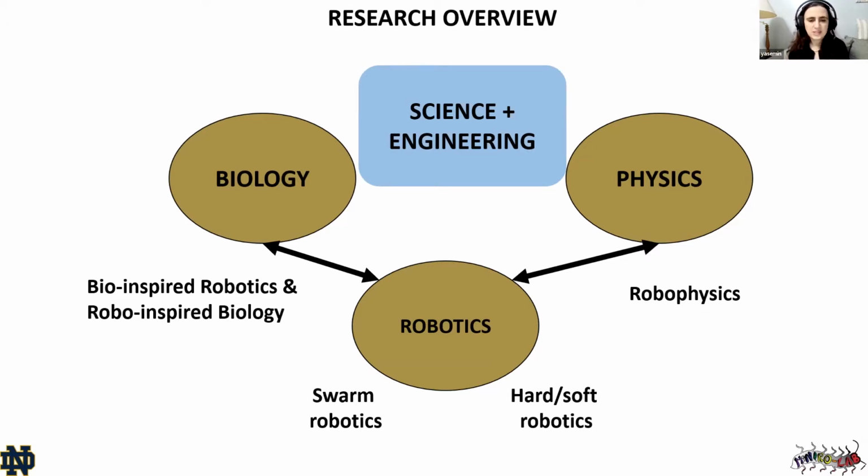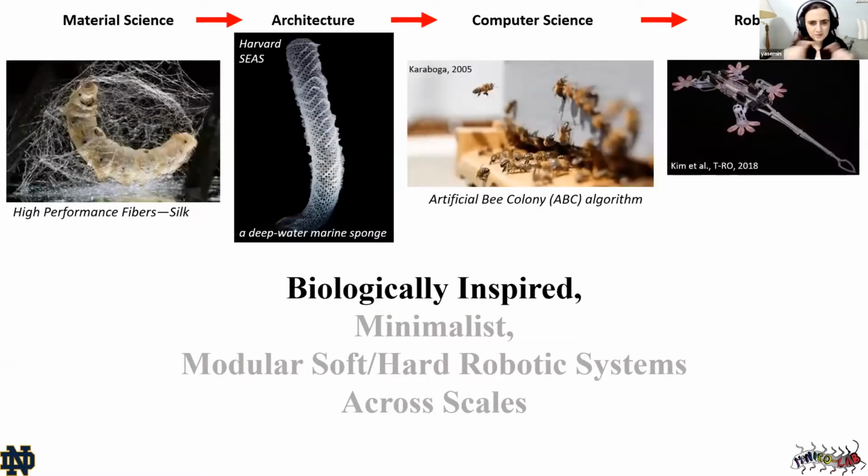And also in robotics, I'm working on swarm robotics and hard and soft robots that are built by 3D printers or soft materials such as silicone. I also want to introduce the term biologically inspired. From material science to architecture, computer science, or robotics, you can find a lot of examples in the literature. People use biological ideas to design things. For example, the first one, on the left, is high performance fiber silk, used in material science, developed using the idea from the caterpillar's silk.